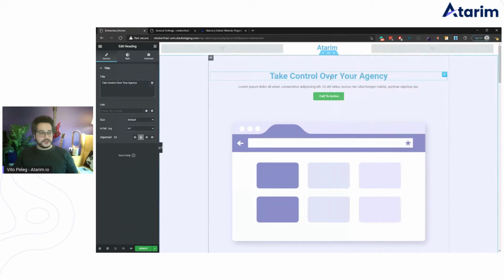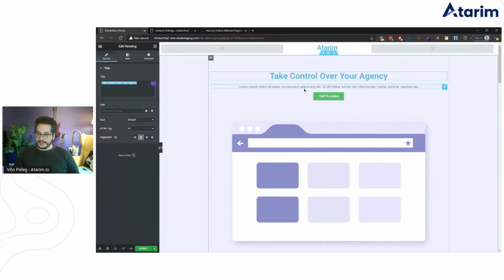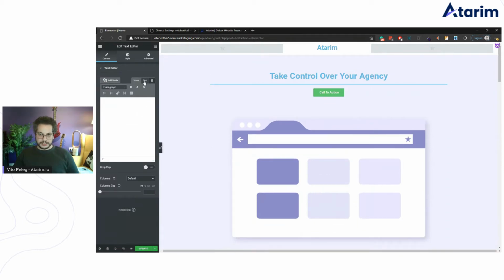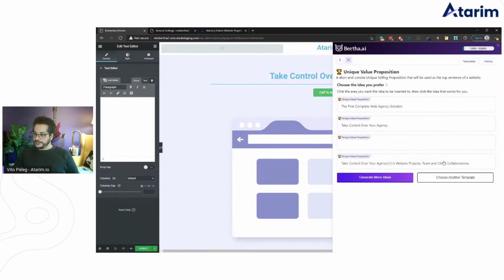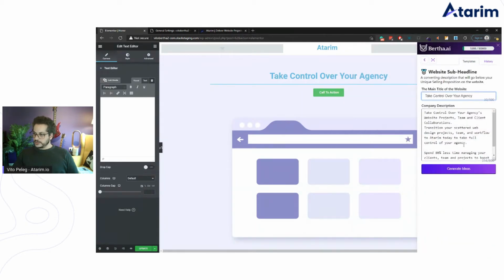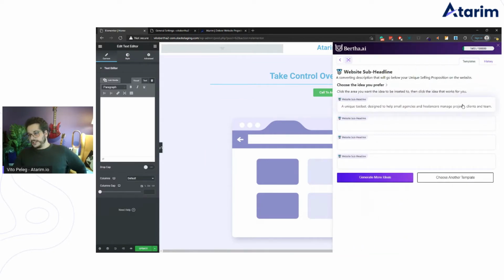Cool. So we got the first sentence in. Now let's dive into the subheading. So to do this, I actually need to copy this. I need the top title. And now I'm just going to drop this text here. So let's see what we're getting here. And I'm going to go back to my templates, and I don't want this one anymore. I'm going to use subheading. Drop in the title that I have. See what we're getting. A unique toolset designed to help small agencies and freelancers manage projects, clients, and team.